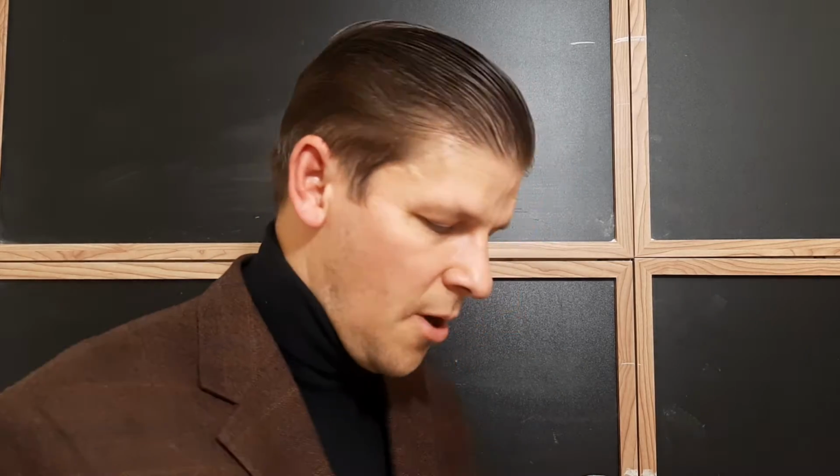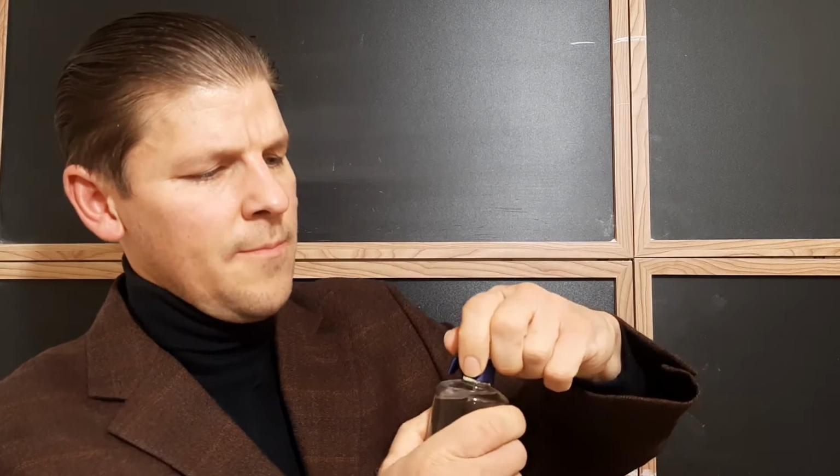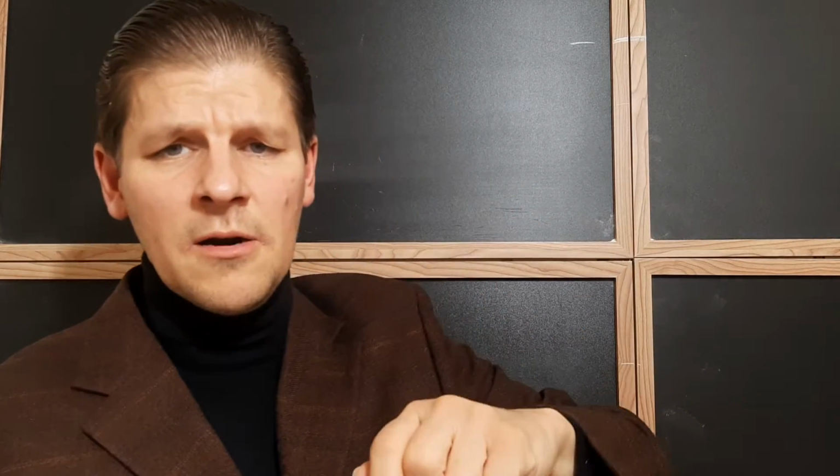So I'm going to take it out of the box. It's got a nice little bottle with a bow tie, magnetic cap. Give it a spray in the back of my wrist. Monster sprayer. It's like almost two sprays in one.